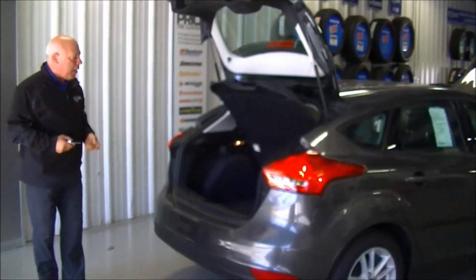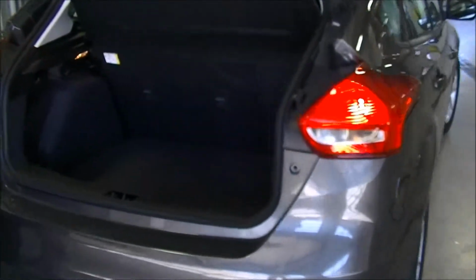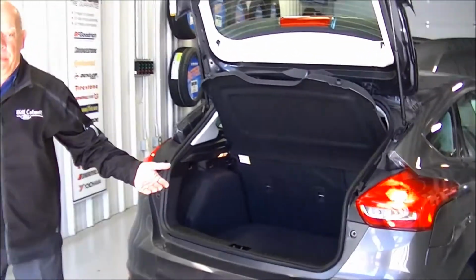As far as luggage carrying capability, with the sedan, you get right at 13 cubic feet. With the hatch, you get a choice: you can have the seats up at 23 feet, or you put the seats down and have right at 43 feet.